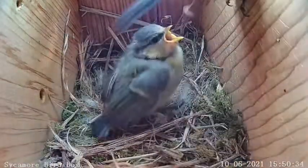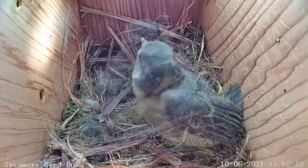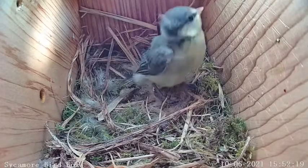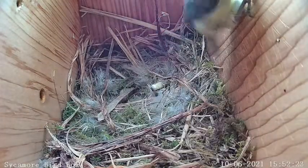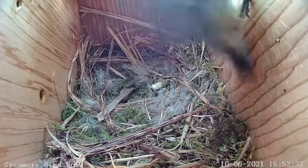It'll take one more snack from Mum and one last lesson on how to nimbly depart the bird box before they're finally ready to take to the skies. Come on, buddy, you can do it. Anytime now. Yep, on your way. Off you go.